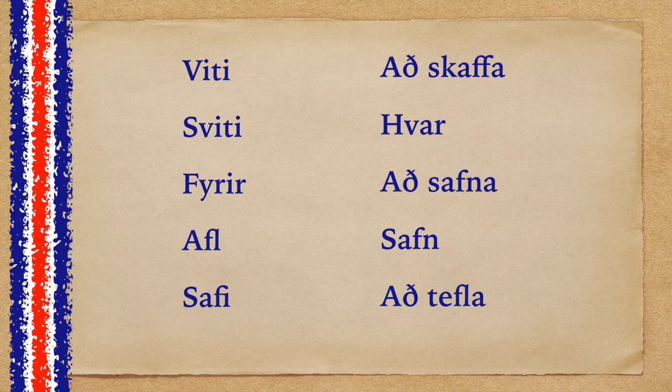The next word is slightly more difficult, and this is the word afl. Here, because the F is before an L, it sounds like a B. And also, since the L is at the end, it sounds like this soft L at the side of your mouth. So the word is afl, and this means force.